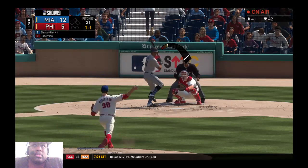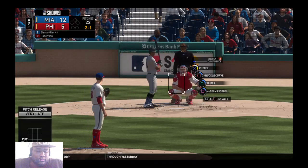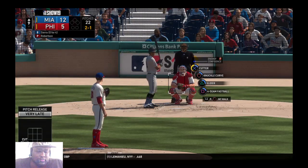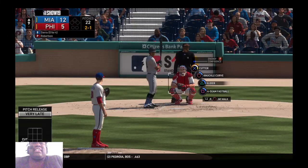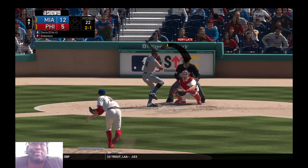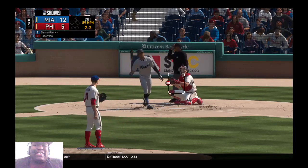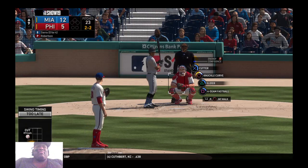Now the 1-1 pitch is looked at for ball number 2. 1 strike. Man, they're 8-20. The 2-1 pitch waves and misses for strike number 2. 2 balls, 2 strikes. Marlins is garbage in real life.